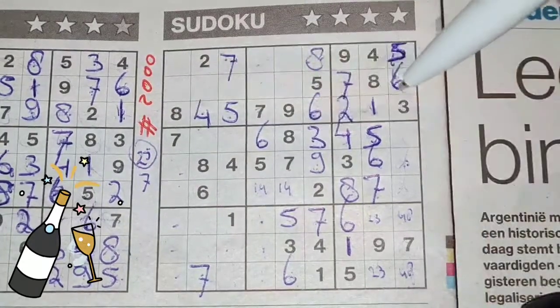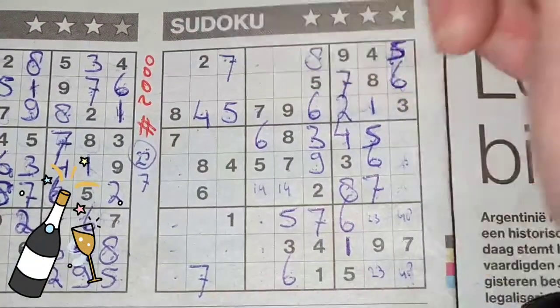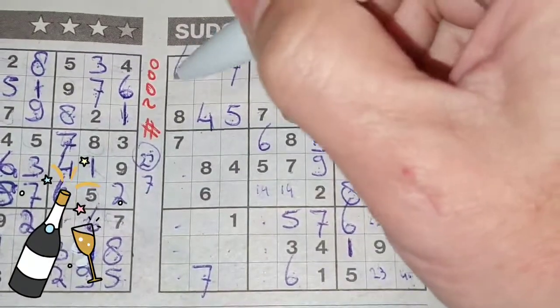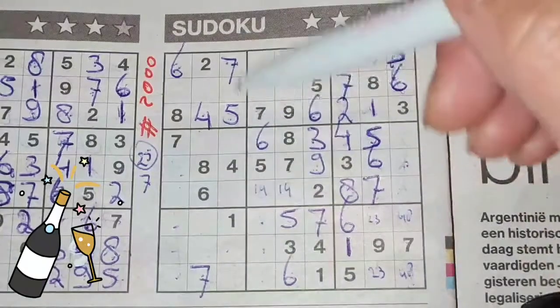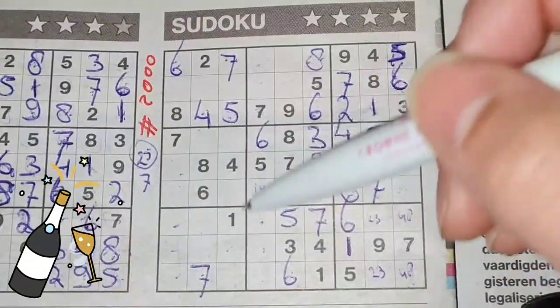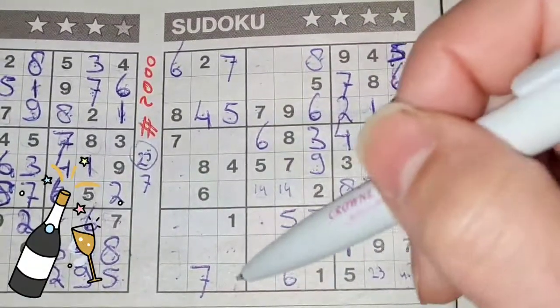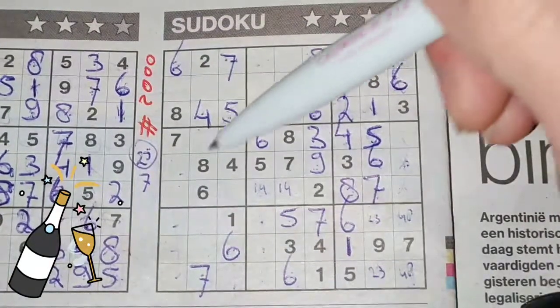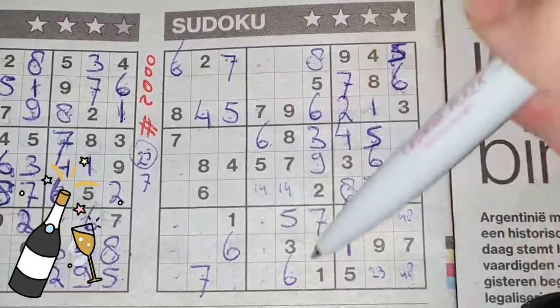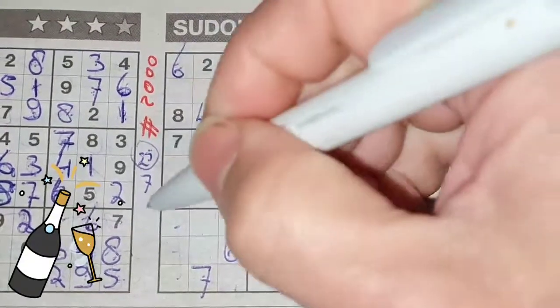6 in this row, 6 in the second row. So on the first row, the only place for a 6 should be there. 6 in this first column, 6 in the second column. So on the third column, the only 2 places for the 6 should be here or there. We see there 6, no 6 there, 6 should be there. And all the 6s are used. I can see digit number 2.